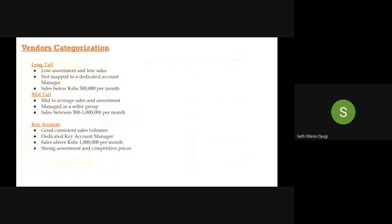So the categories that we have for vendors, we have long tail, we have mid tail, we have key accounts, and we have brands. So for long tail vendors, these are vendors that have a very low assortment, and the sales are also low. We don't have them mapped under any account manager. But we have tools and systems that support the operations. The tools are very efficient, and we also have a support team that is always there to ensure that you get the services that we offer on the platform.